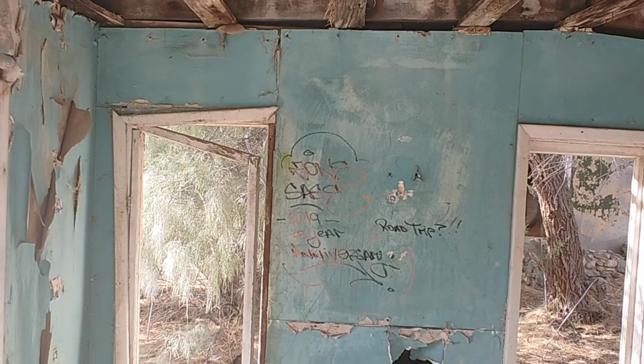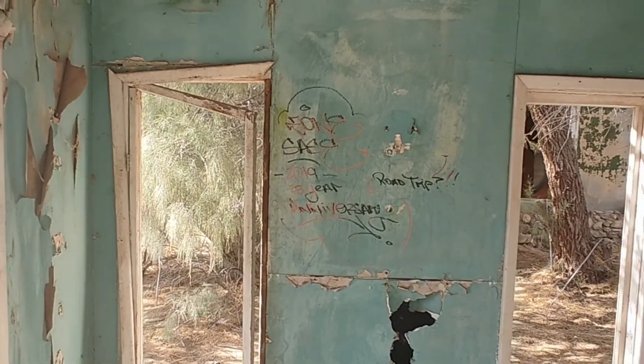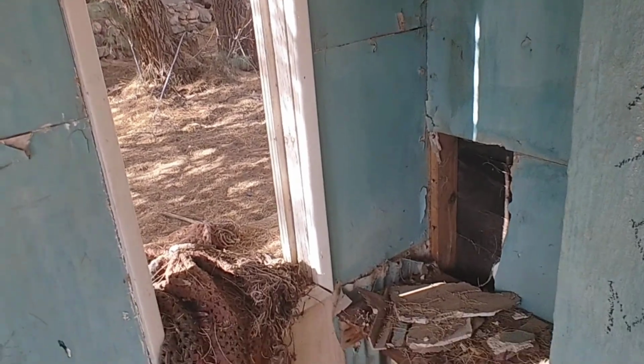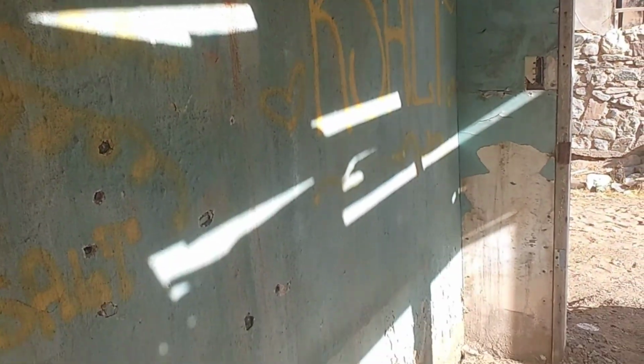John and Sarah, 2019, 28-year anniversary road trip. I think that might be the thing I found and read on this place. They rode their side-by-sides down to the gate. That time the gate wasn't open. It was only open part way where you could walk through it. I'm not sure if it was them or not.